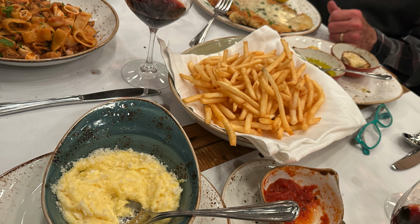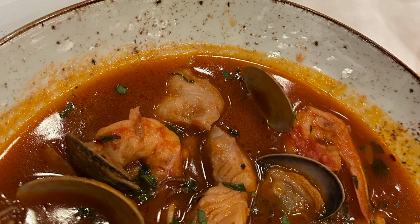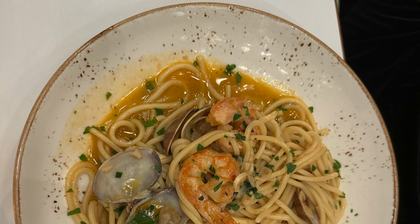Now you're looking at dinner. Okay, that's the main courses right there. I mean, that's insane. What can I tell you? Look at all the seafood. That is a pork chop Milanese that they do in a white wine butter sauce. That's their seafood pasta, not red sauce, but white sauce.